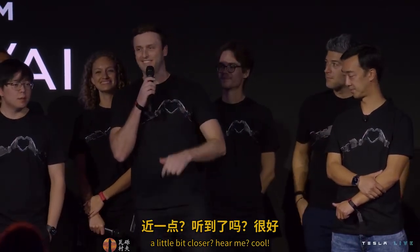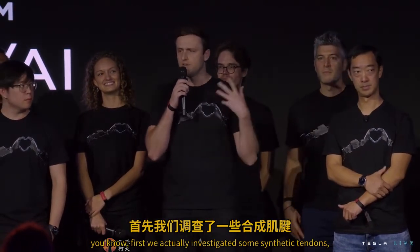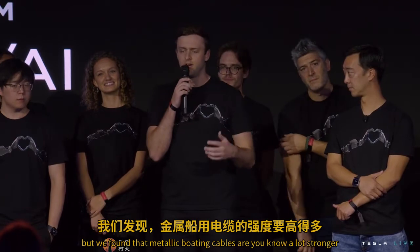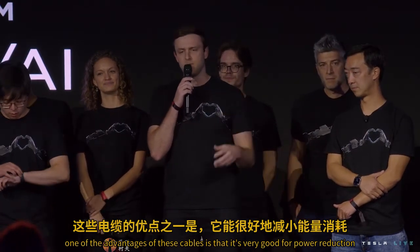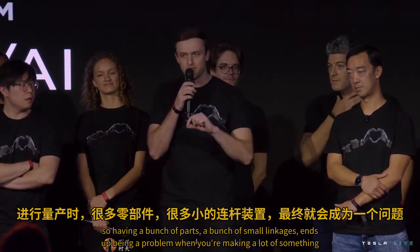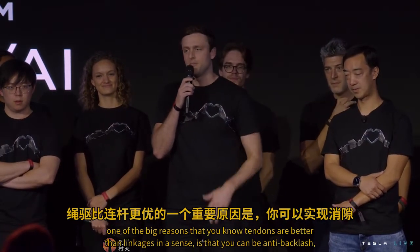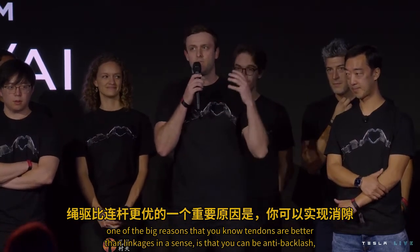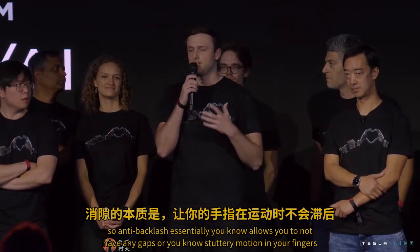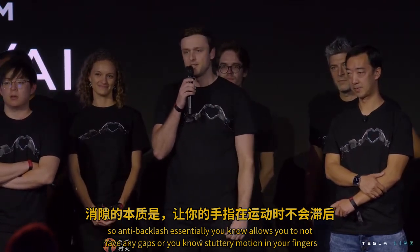When it comes to any type of actuation scheme, there's trade-offs between whether it's a tendon-driven system or some type of linkage-based system. The main reason we went for a tendon-based system is that we actually investigated some synthetic tendons, but we found that metallic Bowden cables are a lot stronger. One of the advantages of these cables is that it's very good for part reduction. We do want to make a lot of these hands, so having a bunch of small linkages ends up being a problem when you're making a lot of something. One of the big reasons that tendons are better than linkages is that you can be anti-backlash, which essentially allows you to not have any gaps or stuttery motion in your fingers.